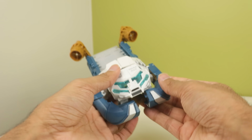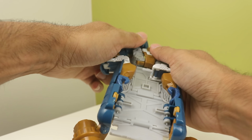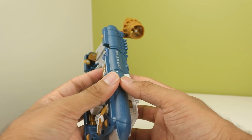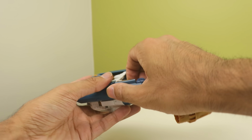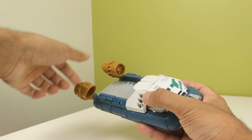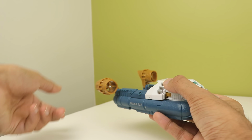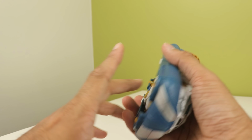Squeeze, there we go. Now, get this section in to place, peg it together, and then peg it into the forearms. Just get all that clipped. There we go. And then these, I'm not 100% sure what the orientation of these is supposed to be, because I've seen them like this, I've seen them like this, I've seen them like this. I personally like them like this, so that's how I'm going to keep Seaspray unless something's in the back, but that's how I like the turbines.